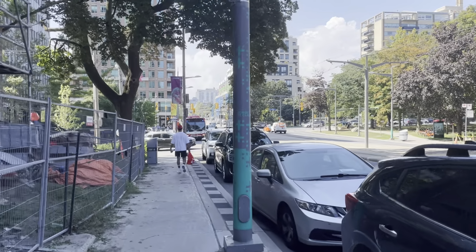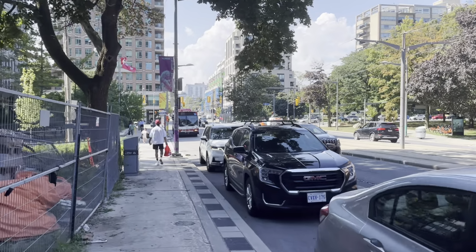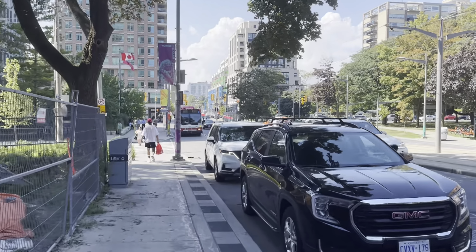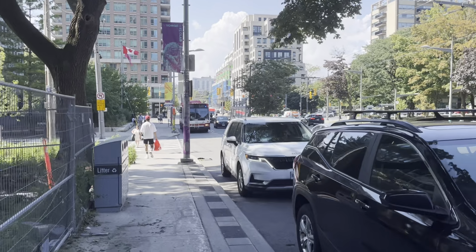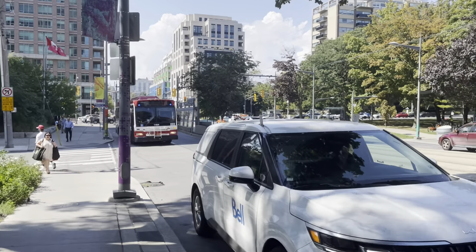Oh, I see a 512 St. Clair replacement bus service that will make its way east all the way to St. Clair Station. Number 1404. And there he goes.